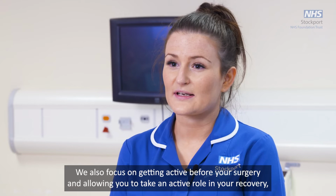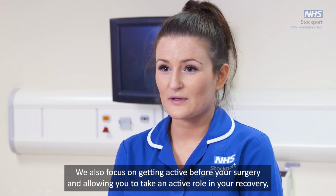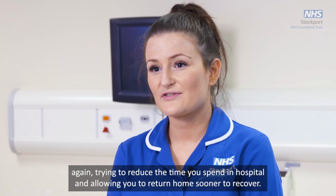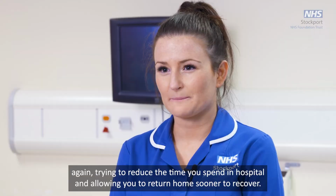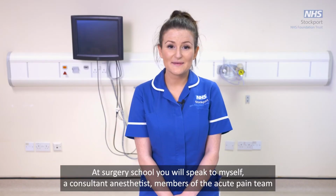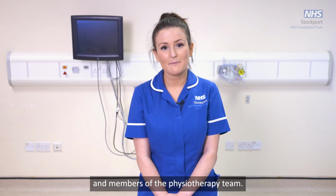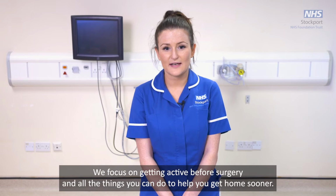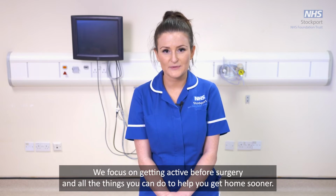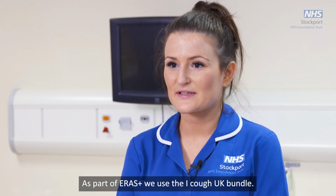We also focus on getting active before your surgery and allowing you to take an active role in your recovery, again trying to reduce the time you spend in hospital and allowing you to return home sooner to recover. At surgery school, you will speak to myself, a consultant anaesthetist, members of the acute pain team and members of the physiotherapy team. We focus on getting active before surgery and all the things you can do to help you get home sooner. As part of ERAS Plus, we use the ICOF UK bundle.